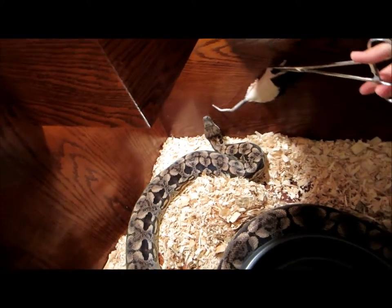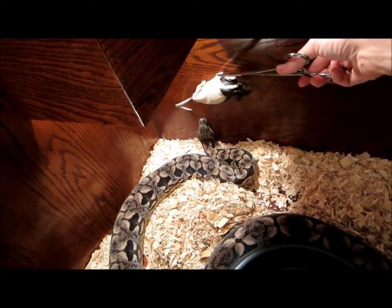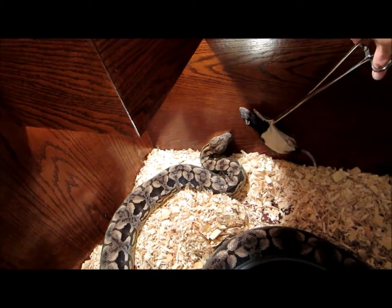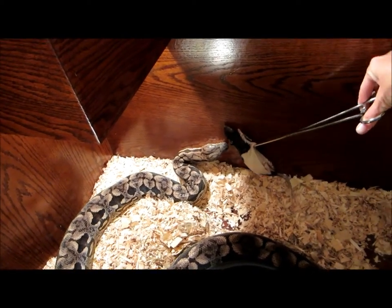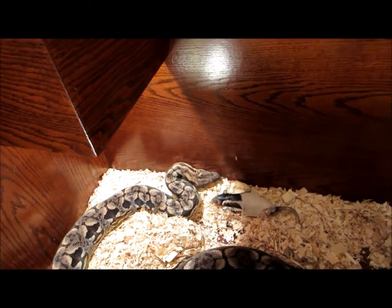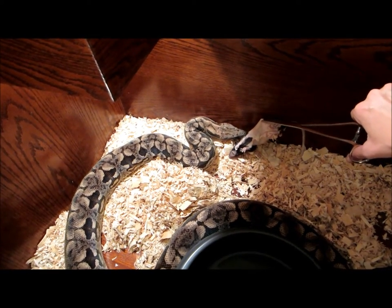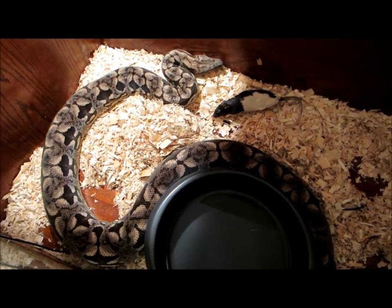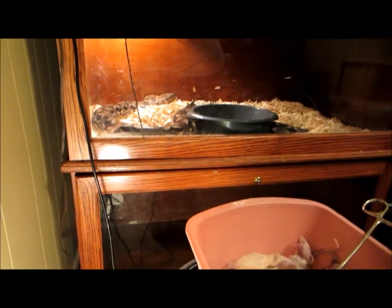Let's see if she'll grab it. She typically gets defensive whenever I'm standing nearby, but she's been acting really hungry lately. So maybe she'll take it. Let's see. No one thought that would get it. No, that's alright. She's a big, pretty girl. Probably even turn off her light so she can just eat that in peace.